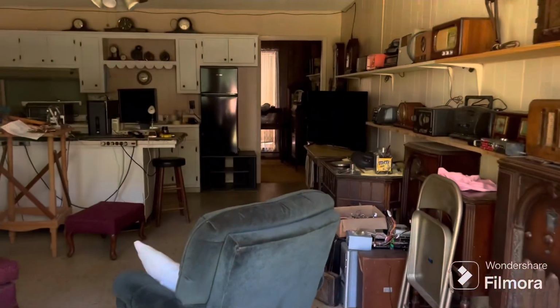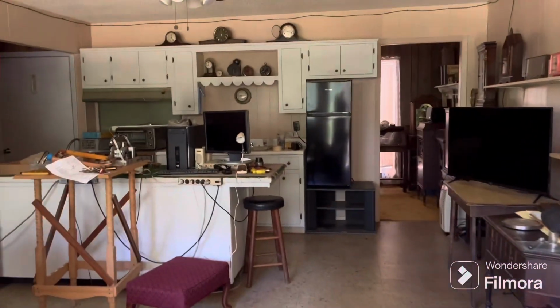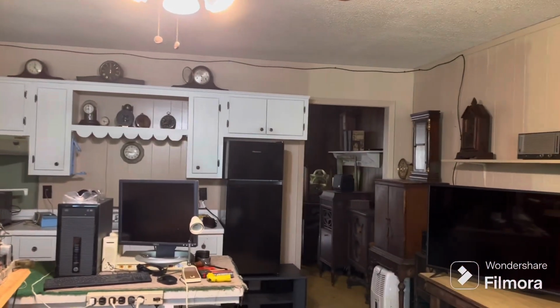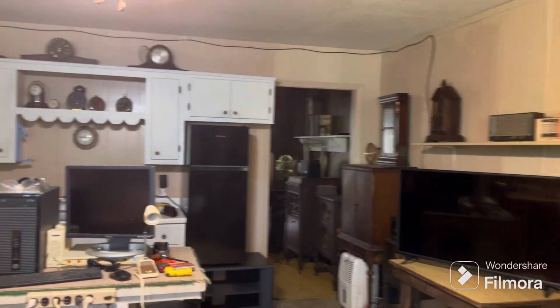This is my grandfather's favorite place. This is his workshop where he works on his clocks and his radios. My grandfather is extremely mechanical and he's very good with things like electronics. He's always had a passion for repairing old clocks and old radios. And this has been his favorite place because this is where he engages in his hobby.